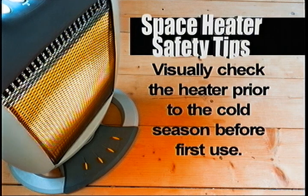Just give your heater a good visual check to make sure everything is okay. Make sure that it's clean from dust and debris that may have accumulated during the summer months or during storage. Make sure that your electrical cord is in good shape. Make sure that it is not frayed or bent. Make sure the insulation is covering the entire cord. And make sure it's secured to the unit itself.